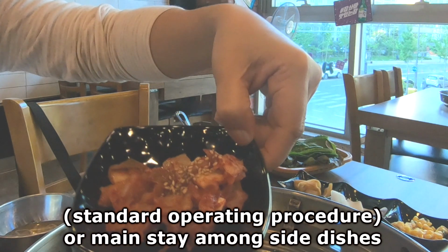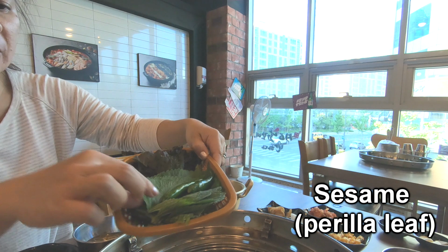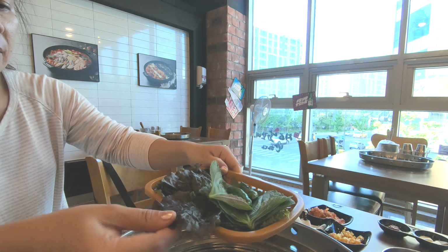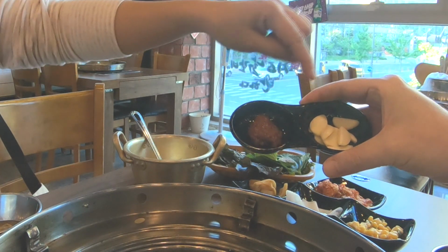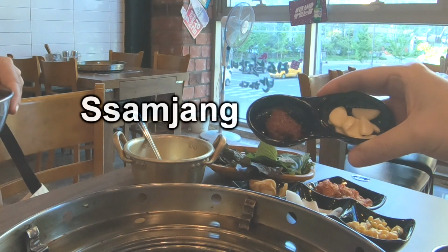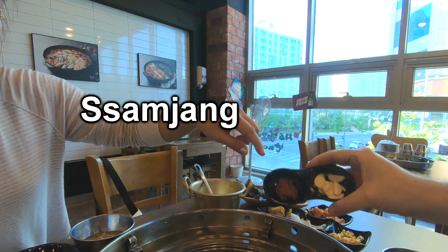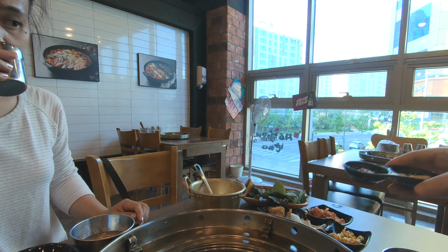Kimchi. I like kimchi. And with Dakgalbi, you eat it with the leaf. This is a sesame perilla. We've got some chili here. Might be a little bit spicy, and lettuce leaf to wrap the chicken around. You can add this to the wrap too. And then you've got garlic. Now this is bean paste? They call it samjang. It's got bean paste with all the other ingredients like chili, maybe a little bit of salt, vinegar mixed in there. It's very good. It's really tasty.